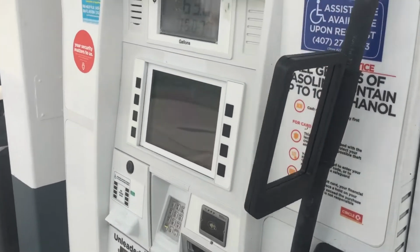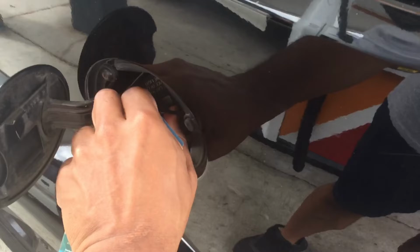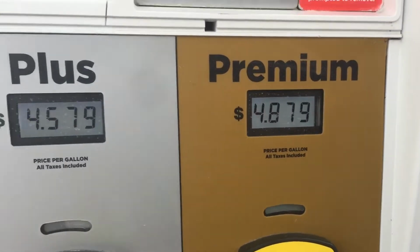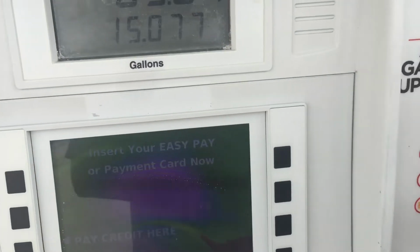Okay, so here's the pump. Let's open this up first. Okay, see the pricing here, $4.17, $4.57, $4.87. So we're gonna go with the regular unleaded, right? So let's go ahead and pay the machine first.